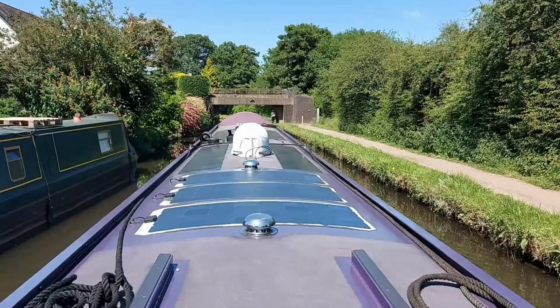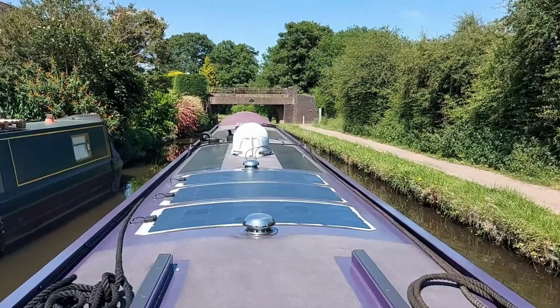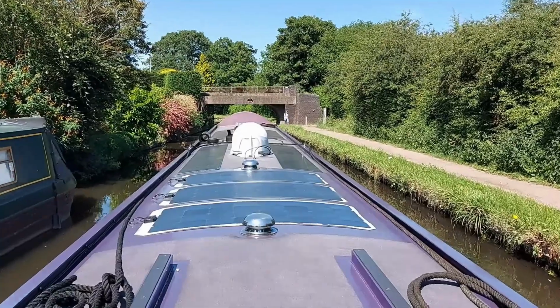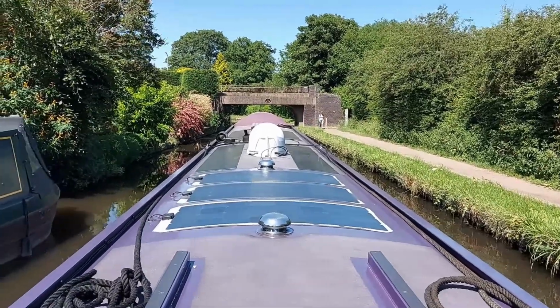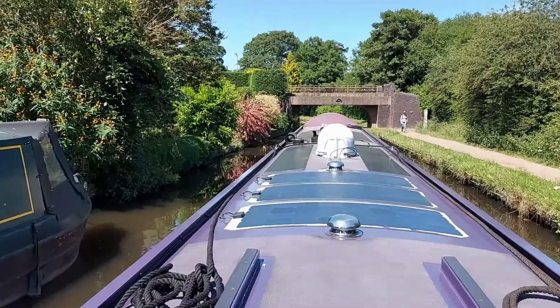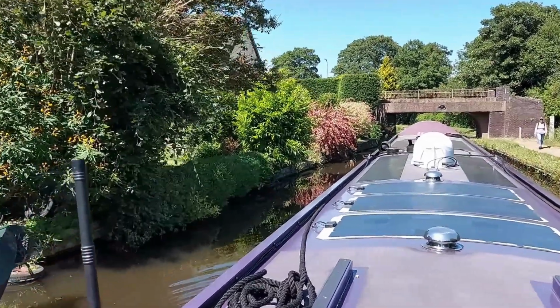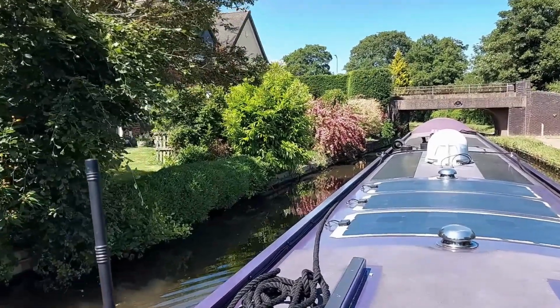As you can see, this is just like a really nice spot when going through now. It's nice to see that the towpaths have all been renovated so that they ain't muddy and stuff like that. And you tend to find this as you get a little bit closer to the towns and stuff like that.